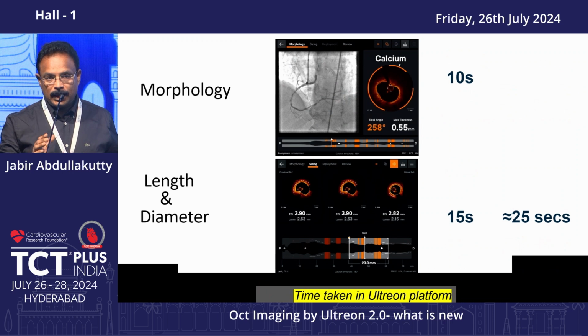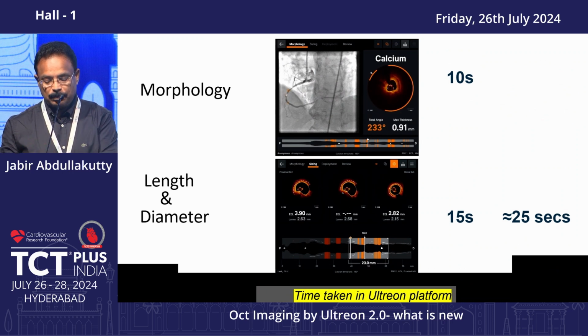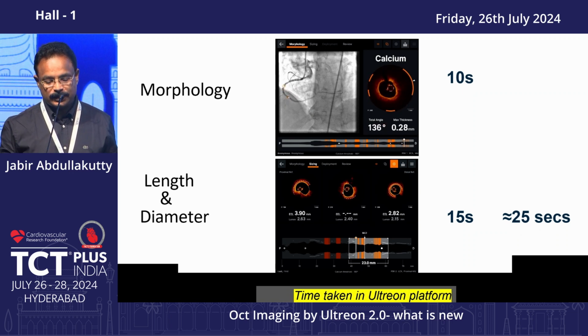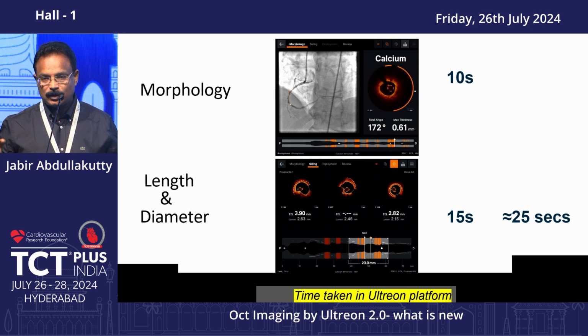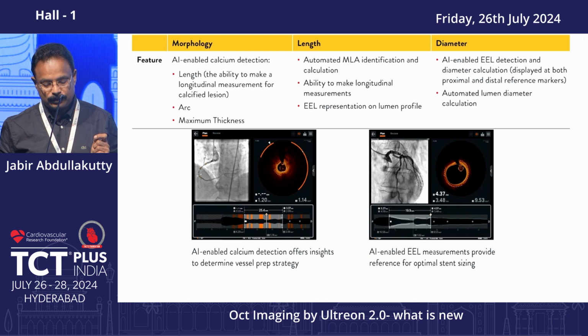So if you go with the new Ultreon platform, it can do it very quickly, close to 30 seconds. In 30 seconds, it can tell you what exactly you should do in this case, what the calcium modification should be, what the length of the stent should be, what the diameter of the stent should be, and then go to the review.